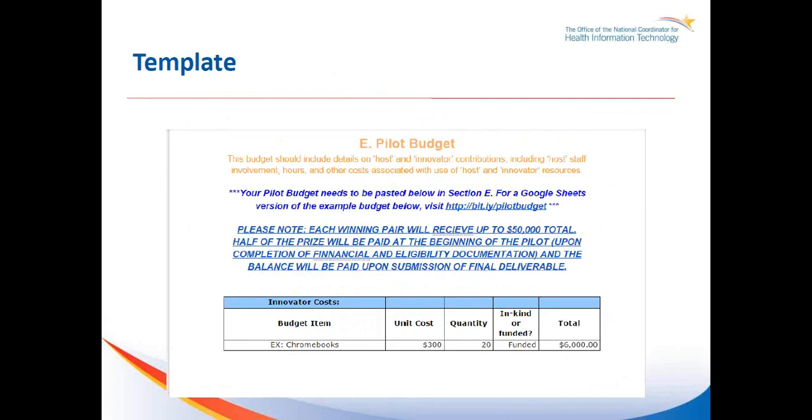Please note that up to 6 winners will win $50,000 each. And we're asking you to note whether the cost will be in-kind or funded, simply to know what support, what scale your budget is at. But each winner will receive $50,000.